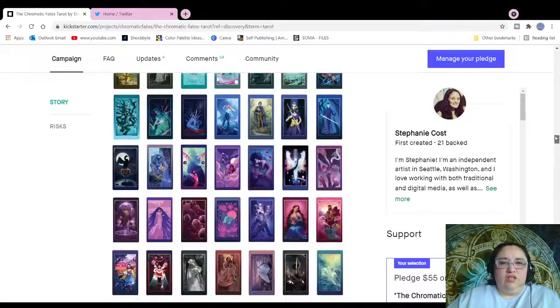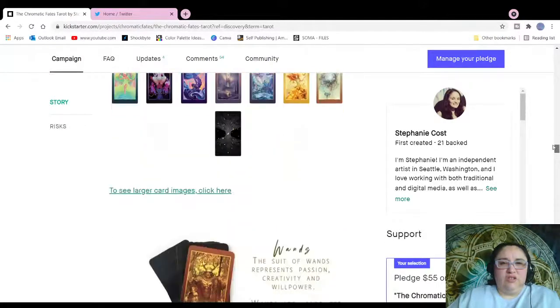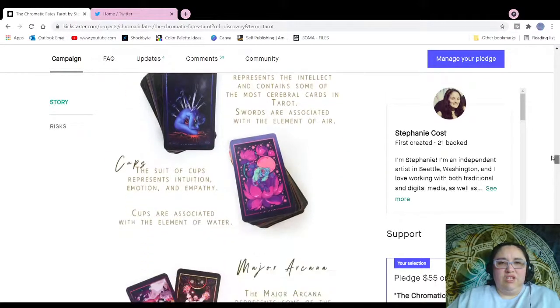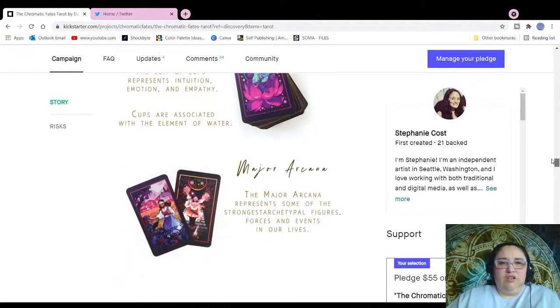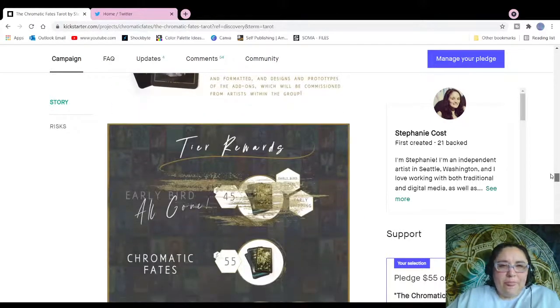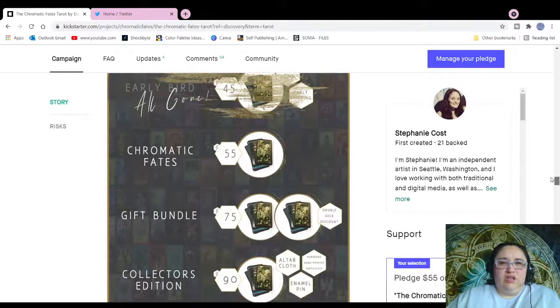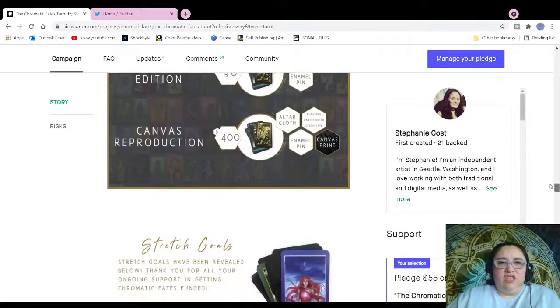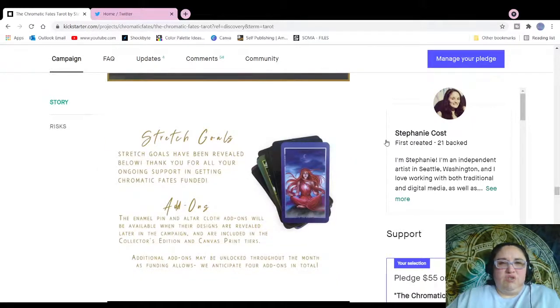So, and then the different cards. I've shown a little bit of this before, so I'm not going to go into too much depth or detail. But each one of these cards is just, and I know I've said this before, stunning. Of course, there's the deck, the gift bundle, the collector's edition, and then canvas reproduction. And then they have some stretch goals.